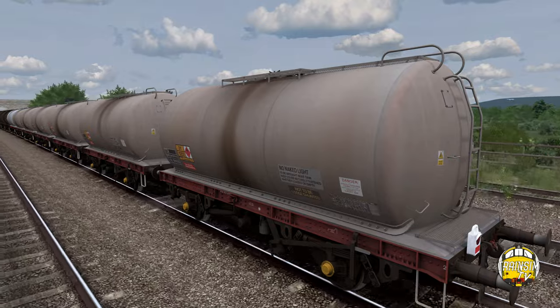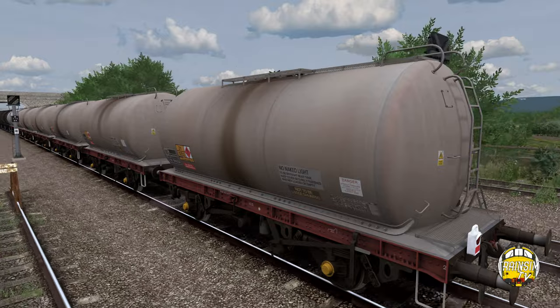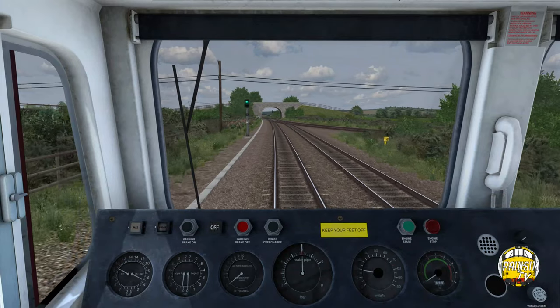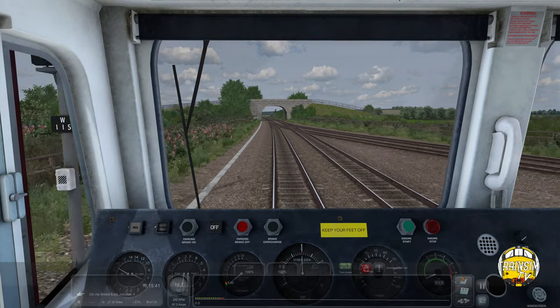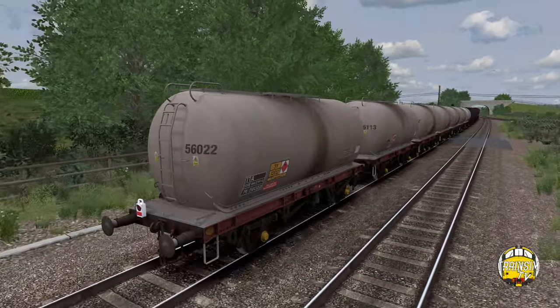Nice buffer sounds and stuff like that, and coupling sounds. Quite a lot of them I've heard before. I think some of them sound like they're from the MGR wagon pack, but for starters, you can't really record every single wagon sound in the world, and you're not really going to notice the difference, if I'm totally honest, of every single different noise you would ever hear on every single different wagon. So yeah, it's really good to see these added in.